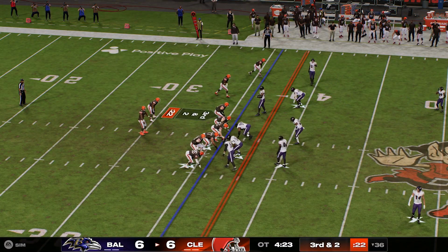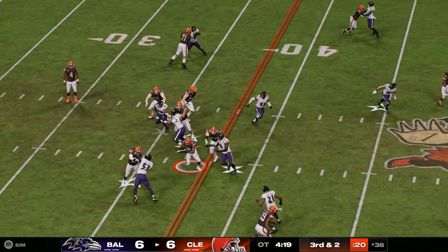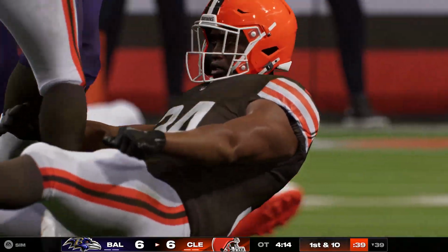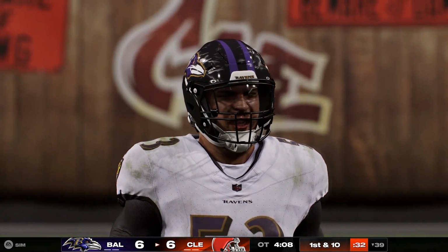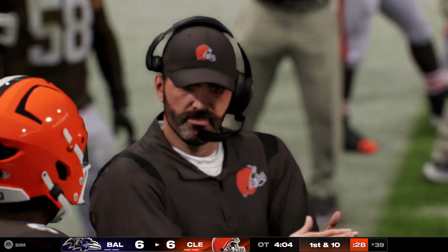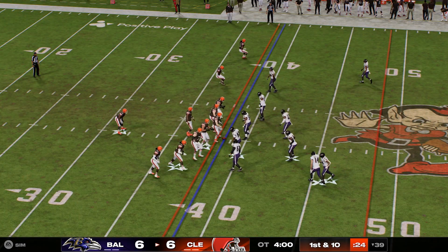Hoping to keep this OT drive alive. Now they face a 3rd and 2. The handoff to Ford up the middle. And he's got the first before he's brought down at the 39-yard line. A 3rd down gain of 3 yards, and that'll be enough. There are a lot of different formulas to winning football, but one constant over the years, winning on 3rd down. That pickup there was big because they had struggled throughout this one.